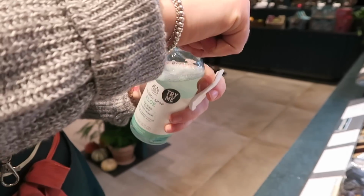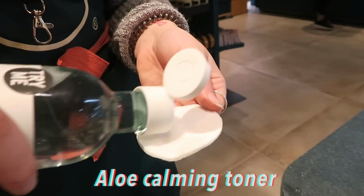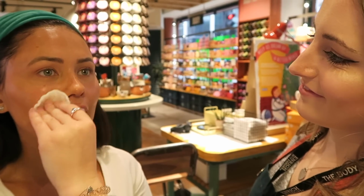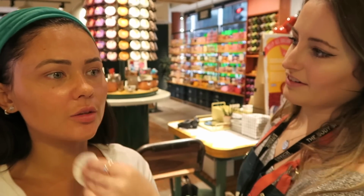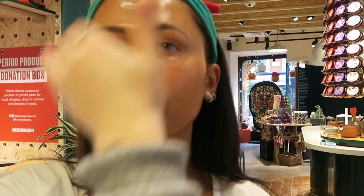Now, I did explain to Jade that my skin is super sensitive, guys, and I do tend to get reactions fairly easily. So that's why she decided to go with this aloe vera range. So she first will use the creamy cleanser, and then she took the toner and then went in with this moisturizer here, as you guys can see for yourself, and then just pop that onto the skin.